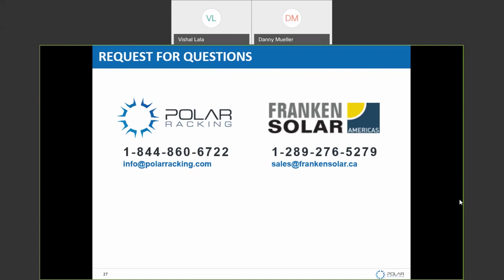We have a question about the material. So it's all G90 galvanized material with magni-coated fasteners. Maximum wind speeds that the rack can handle: that also is in your individual package per province. And yeah, it's 0.63 kPa is the wind pressure, and it's designed for 50 PSF of snow.